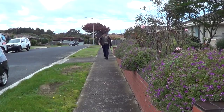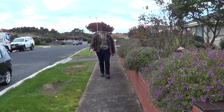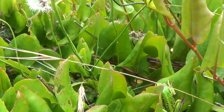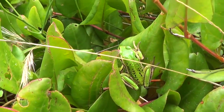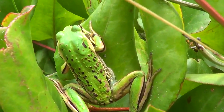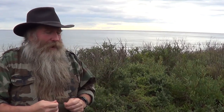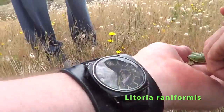So walking from my suburban house down to the beach, retracing my footsteps, I had to walk past a swamp. And in this wonderful swamp, one of the things I noticed were these beautiful green frogs. Where there are now houses, there used to be a row of tea tree, and then there used to be this body of water there. And you see these frogs out in the middle of the day, basking. It's one of the only types of frogs that will bask, and it's called Litoria raniformis.